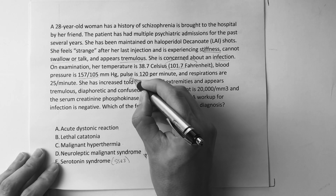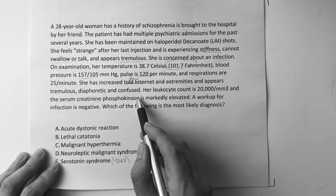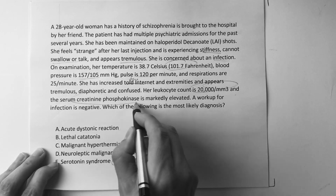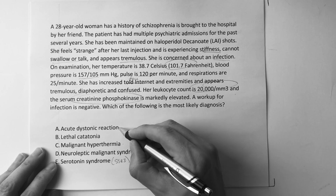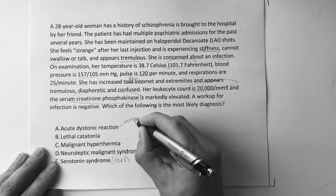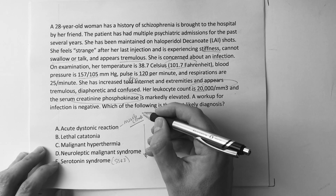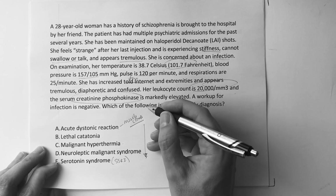tone. Okay, I dictated these. Increased tone in extremities and appears tremulous, diaphoretic, and confused. White blood cell count is up. CK levels are up. What does this lady have? Now, if you look through these, acute dystonic reaction is, I hate to say, more like a muscle cramp. Okay, think of it like that. It's all of a sudden, it's sudden, and it can go away. Take a little Benadryl. It's sort of like torticollis.